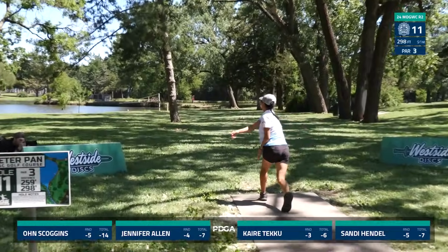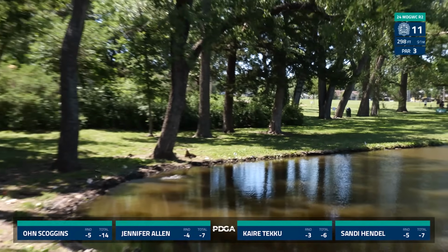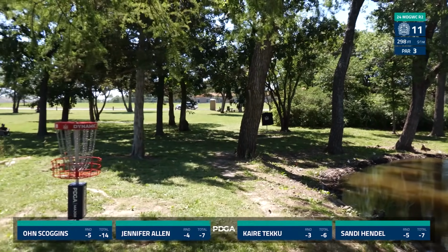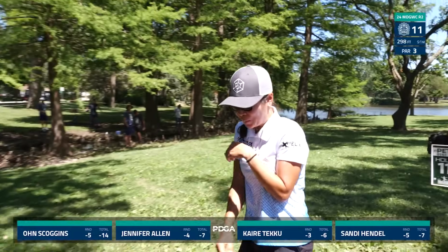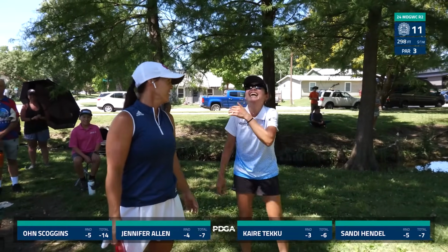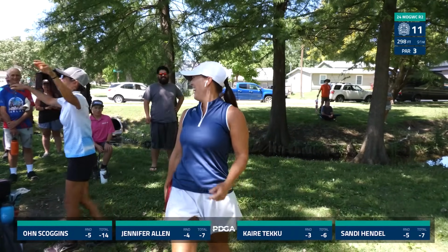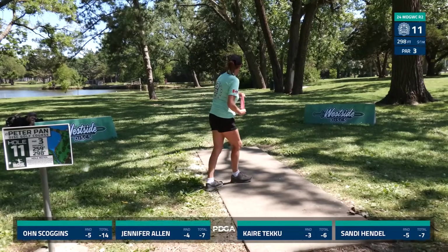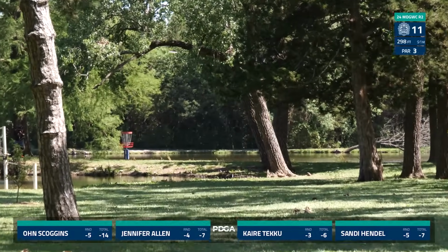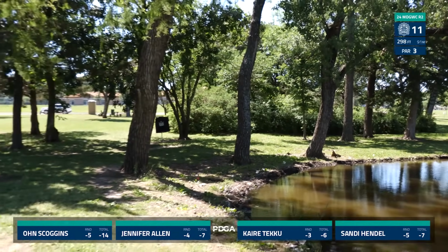If you want to be more aggressive, be Ohn Scoggins and skip it across the pond. Okay. Of course she turns around. She's like, oh, did you see that? Did you see what I did? Yeah. Act like you did it on purpose. Mean mugging for the camera. You know, when you've played together for as long as we have, we can do that to each other. Great lefty placement.